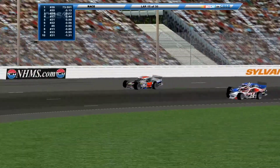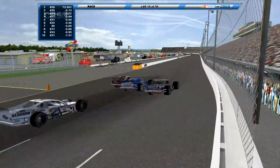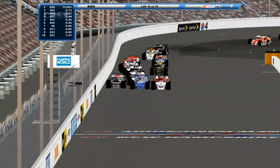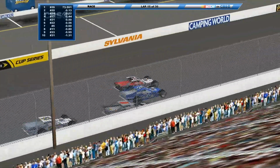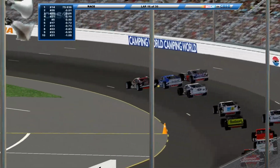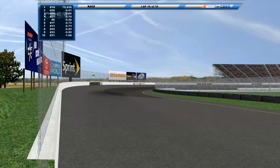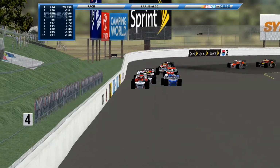Kyle all the way to the top. Way too high. 3 wide coming off turn 4. Contact. Tim Randolph, he leads the lap. Kyle again, right out top. Tim Randolph in the 14 clears, and he takes the lead on the bottom. That's the first time we've seen it today.